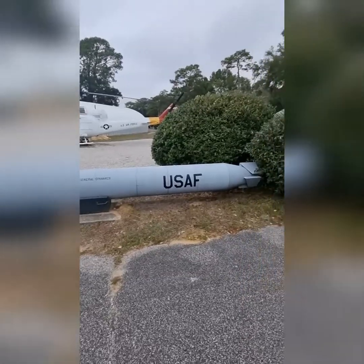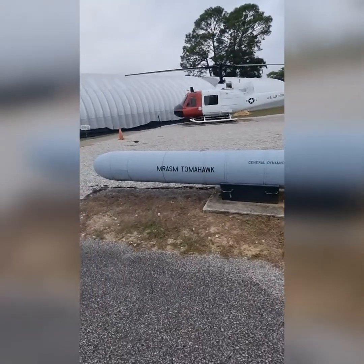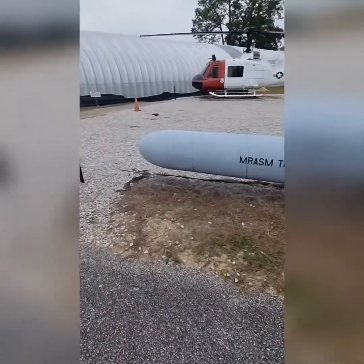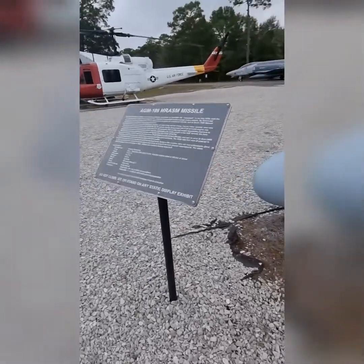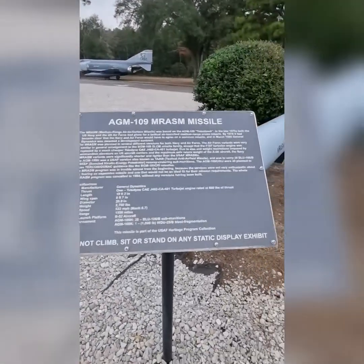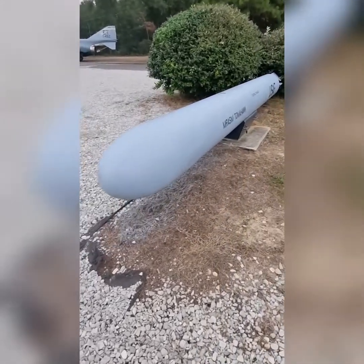So this is another, I guess this one's like a missile, like a Tomahawk missile. Let's see, what does it say? Oh, it is a missile, okay. So there's that. It's a missile.